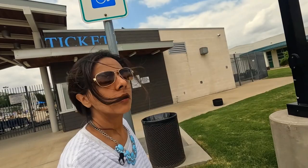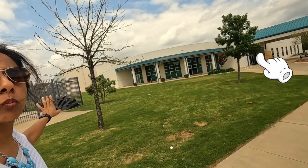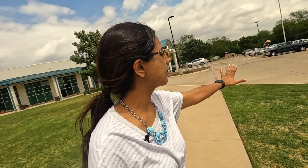So it's absolutely beautiful. As you guys can see right behind me, they have the senior center, as well as the rec center that's also attached to it, and this beautiful, gorgeous park that's right behind me, which is called the Midway Park. So the City of Julius wants all of the residents to stay fit, active, healthy. So that's why I'm a big fan of the City of Julius. So let's get to our next destination.